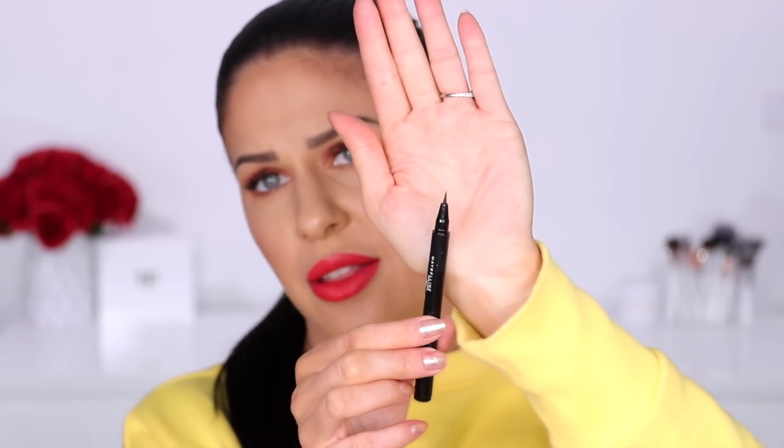It is so black, it is so pigmented, completely smudge proof, completely transfer proof. It lasts all day on the skin. And what I really do love about it even more is it's got the tiniest, finest little point. So easy to create a wing with, so easy to tightline the lashes.